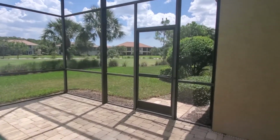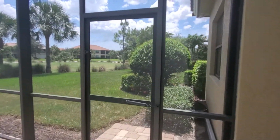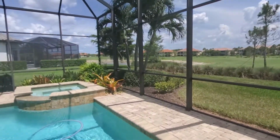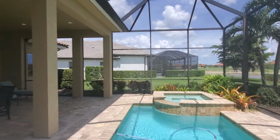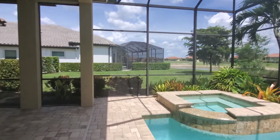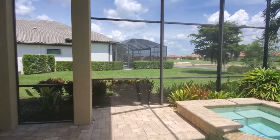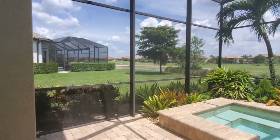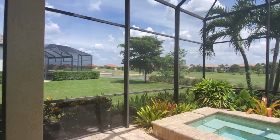It's private on this side of the home here. You're not seeing any other lanais for homes next to you. To the left, you can see that one peeking out there, which can be easily fixed. If you didn't want to see that, you can put some areca palms right off to the side here, and that would cover up nicely and make this spa area completely private.